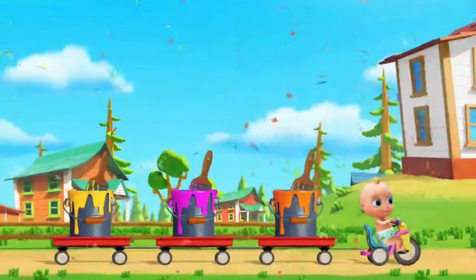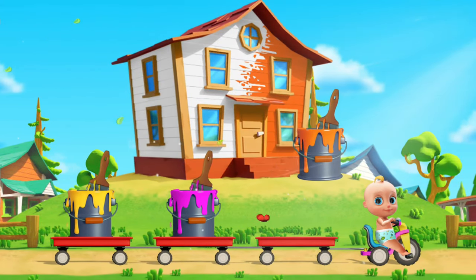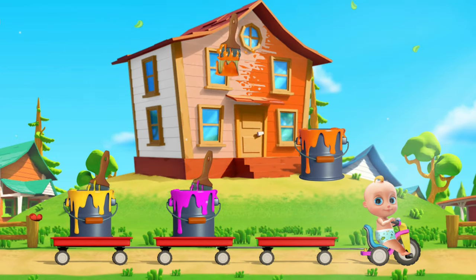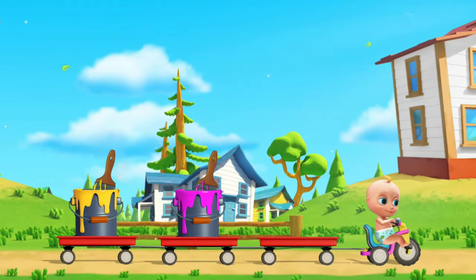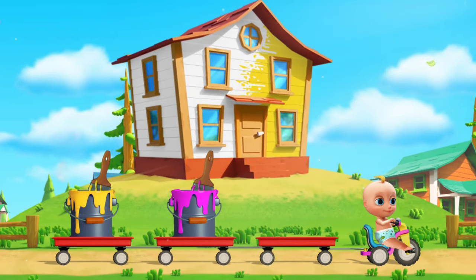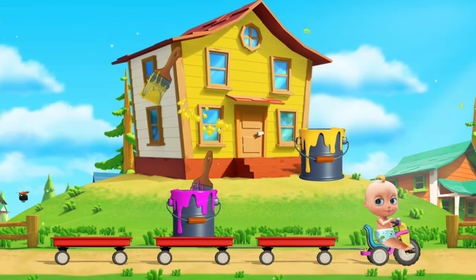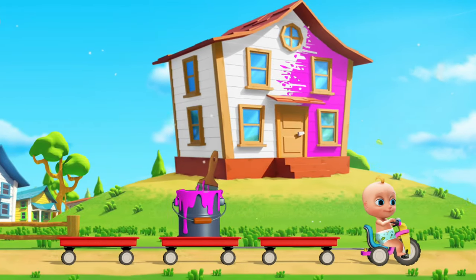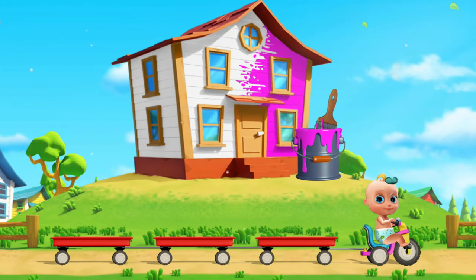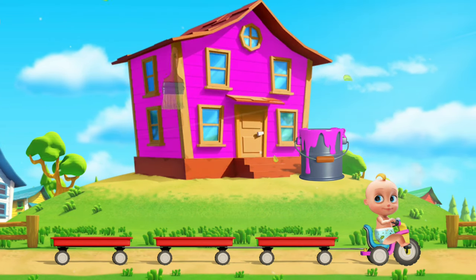Let's paint the cottages. Move the paint can over the cottage to paint it. That's right! Now the cottage is orange. That's right! Now the cottage is yellow. Good for you!